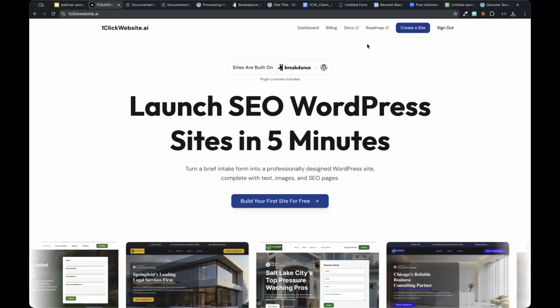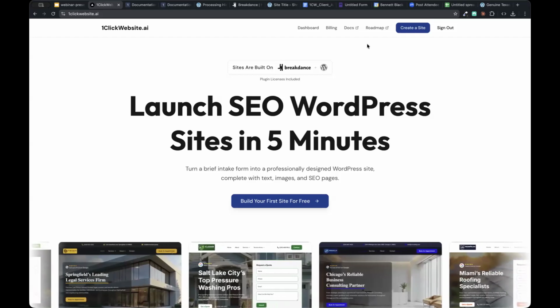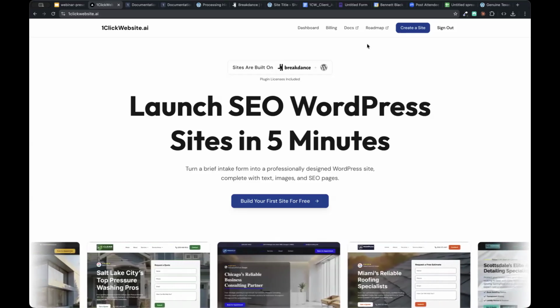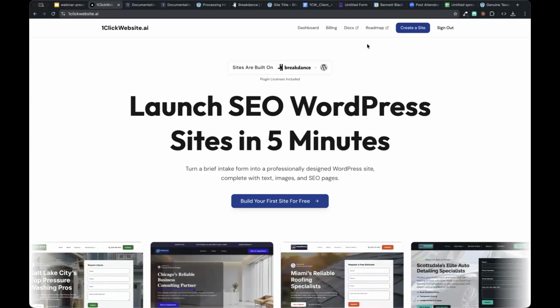Perfect. And one more question: if you move it to a different host, can you still use the agent? There's a way to change the domain it's connecting to in the actual app. So you can still use the agent after you transfer it out. Excellent.